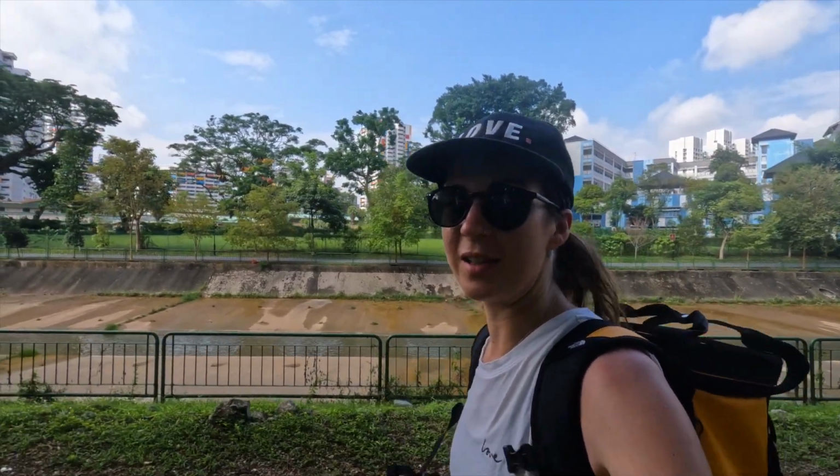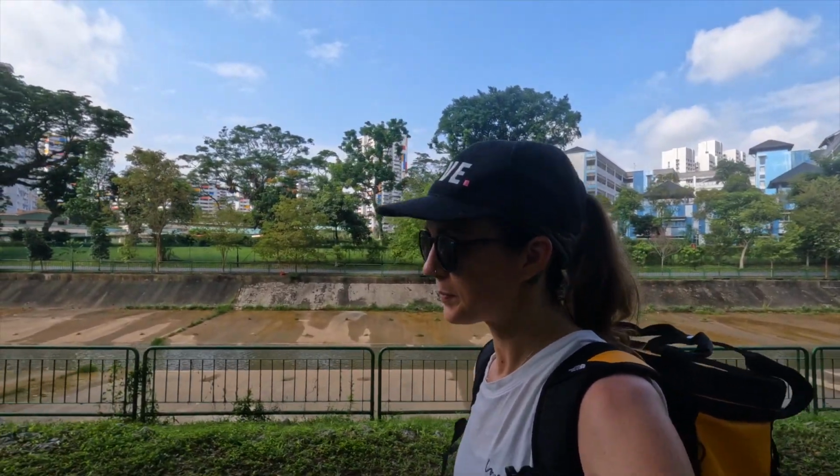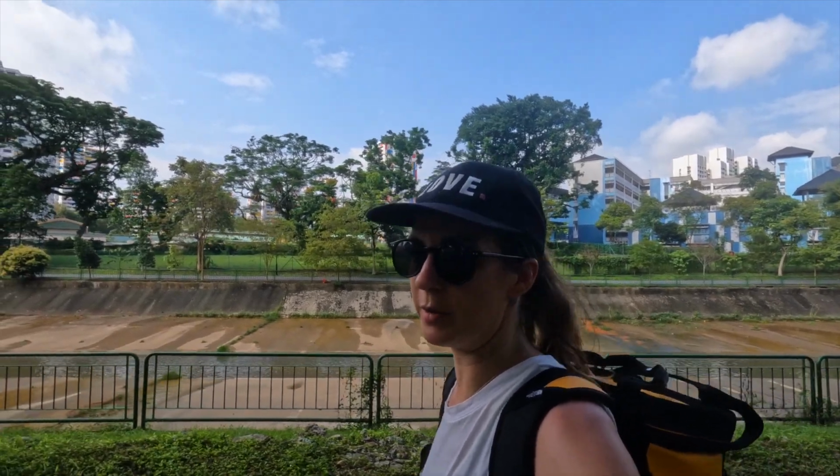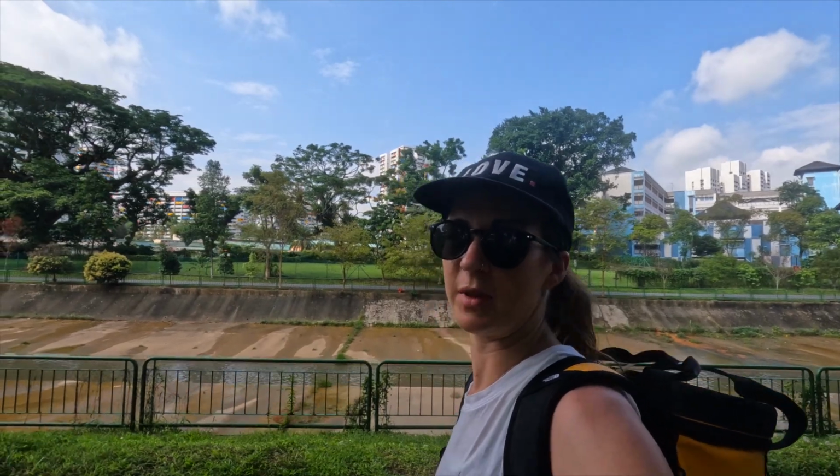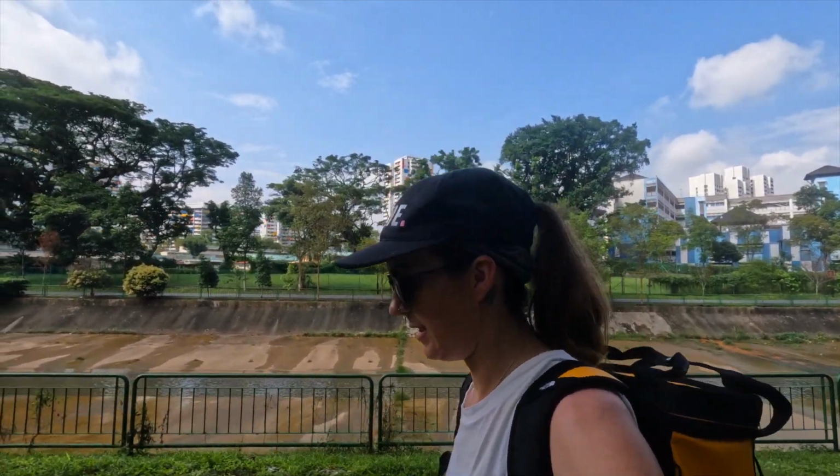But very much enjoying this walk, and it's nice that you can kind of walk in a long stretch, because I find in Singapore if you want to go for a nature walk you've got a few kilometers and then it kind of stops, it runs out, but this is a nice long stretch, a nice long walk.